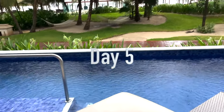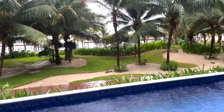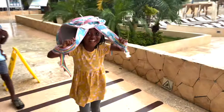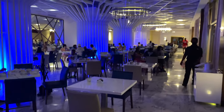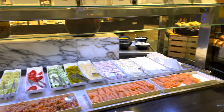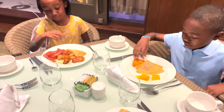In the morning of our last day here, it was raining as a sign of Mother Nature telling us goodbye. So we left our room and headed to check out. But before we do that, we are having our last meal service on this property. Enjoy your breakfast.